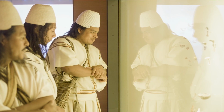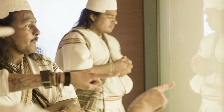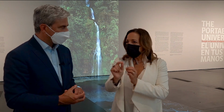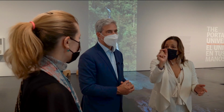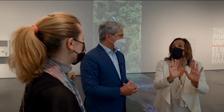But all of them said, this is wrong. And when we asked what is wrong, they pointed at the dates. They said these objects were made with the intention of being the connectors between nature and men, and those principles are eternal. They don't have a date. They don't expire. And once you have an expiration date on them, you are not understanding or even respecting them.